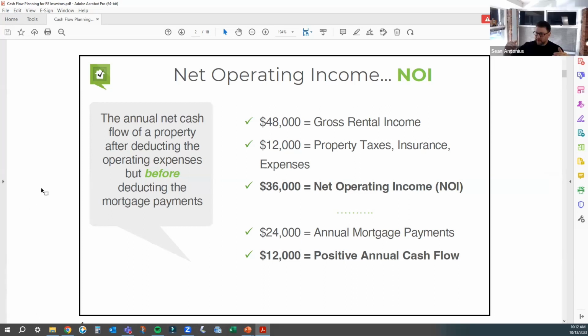So net operating income, and this bubble right here explains what I just said. So this will actually give a little bit of numbers and color to what I just said. But gross rental income, so your top line rent income, minus expenses, taxes, insurance, any kind of maintenance withholdings, that kind of stuff. What are you saving for to replace a washer, dryer, a roof down the road, that kind of stuff. But it's before your mortgage payments. Okay, so that's really key.